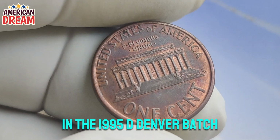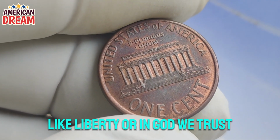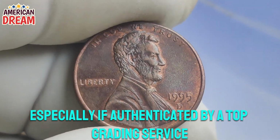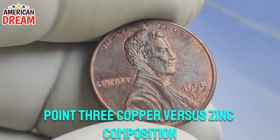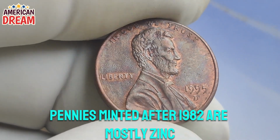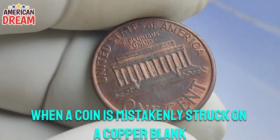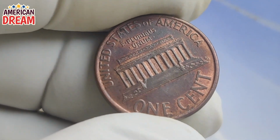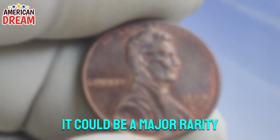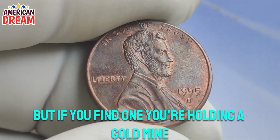Point 2. Rare error varieties. Here's where things get juicy. Coins with mint errors are like gold to collectors. These errors might include off-center strikes where part of the design is missing, double strikes, die cracks that look like lightning bolts across Lincoln's face, and the rarest of them all, double die obverse errors. While the famous 1995 Philadelphia penny has the popular double die variety, collectors have still discovered interesting anomalies in the 1995 D Denver batch. Coins with unique patterns, doubling on the lettering like Liberty, or In God We Trust, or any unusual marking could be worth hundreds or even thousands of dollars, especially if authenticated by a top grading service.